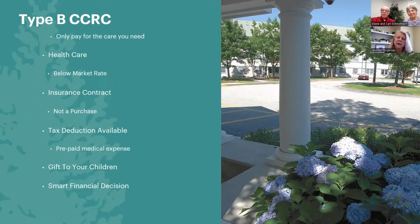We are an insurance contract. Our contract is overseen by the Department of Insurance annually. So it's a healthcare contract. It is not a purchase. And there is a tax deduction available because our contract is considered a prepaid medical expense. A CCRC like this is a gift to your children. Smart financial decision, great health care available.